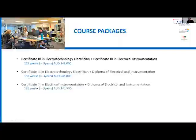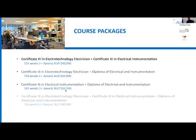And the last one is Cert 3 in electrical instrumentation plus diploma of electrical instrumentation, which ends up 161 weeks and 3 years and $40,500. The last one is Cert 3 electrical technology electrician plus Cert 3 in electrical instrumentation plus the diploma in electrical instrumentation, which is for 4 years, and the course fees is $49,000.